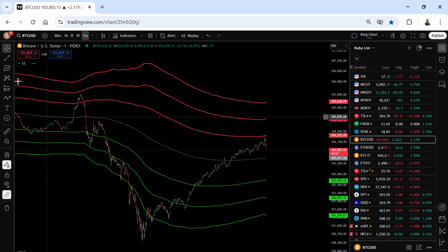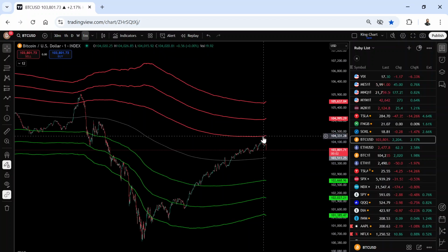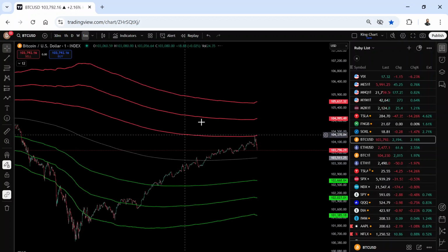Bitcoin, similar story here. You can see it capitulated with Tesla, made a double bottom, and now is going higher, already near the sell zone. So we'll see which way it's going to go.